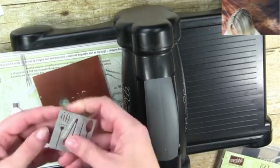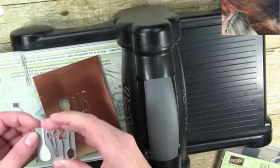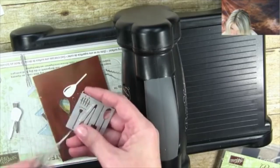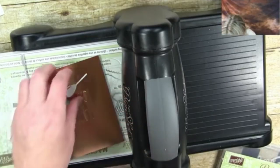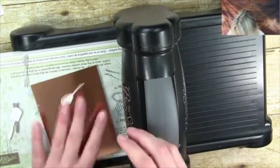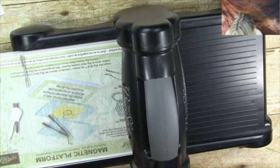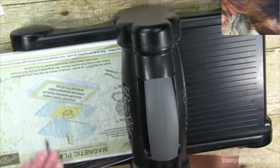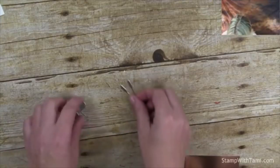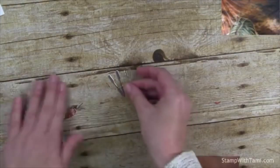All right, so most of the pieces popped right out. This little whisk didn't. So if you have any hangers on, just take a little paper piercer, pop it out. Okay. So let's just move the Big Shot out of the way, and I'll show you all these cute little things that just came out of there because I can't stand it. I really can't stand how freaking adorable these things are.